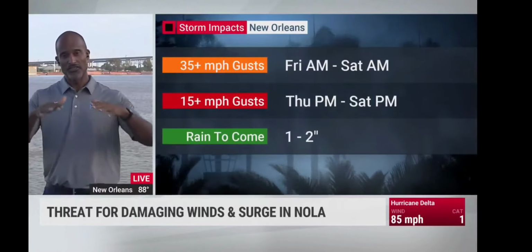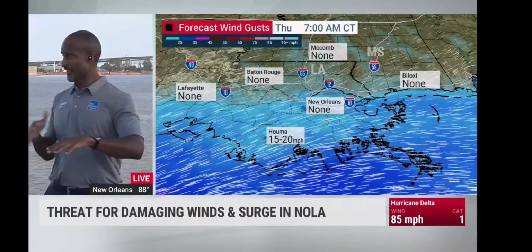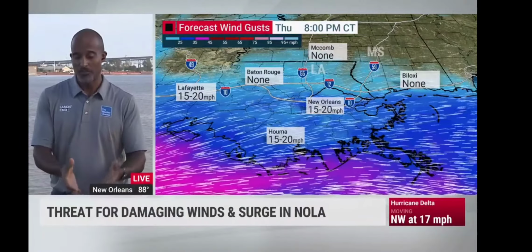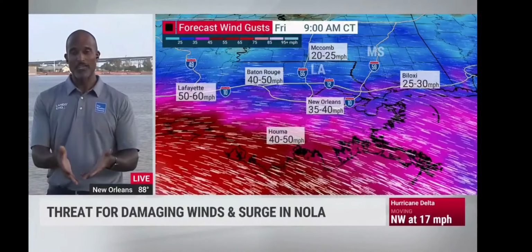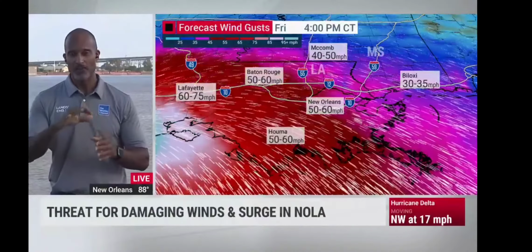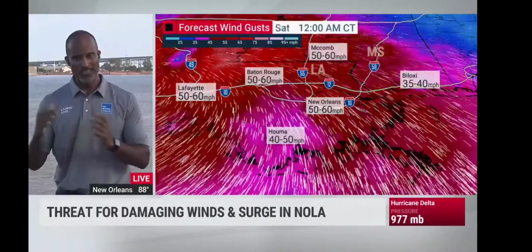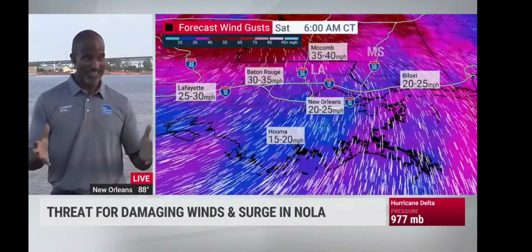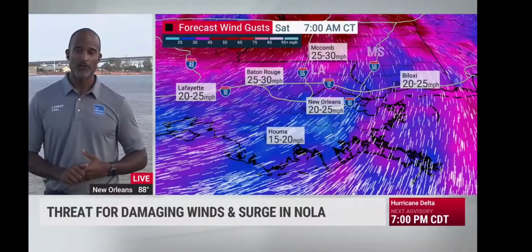This city is also sitting below sea level. You got Lake Pontchartrain to the north. We have the Mississippi River to the south and the east side. And the big concern is, what about the rain? How much rain can we deal with? Because we have to physically pump all that water out to keep the city from flooding. We are expecting on the lower end of the rain. Worst case, I'm thinking 3 to 4 inches. Best case, 1 to 2 inches, maybe even less than that. That's definitely something this city can deal with, over maybe a 24-hour period. So we can keep our fingers crossed that that's going to be it.